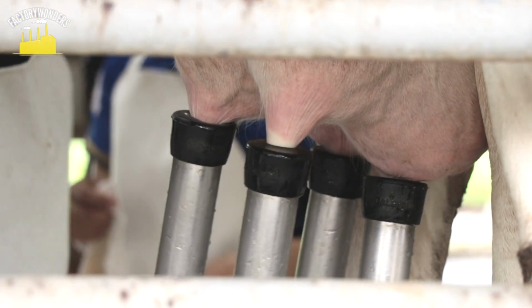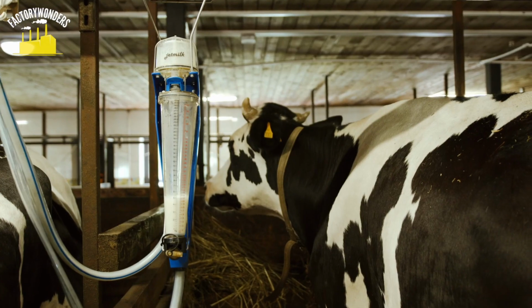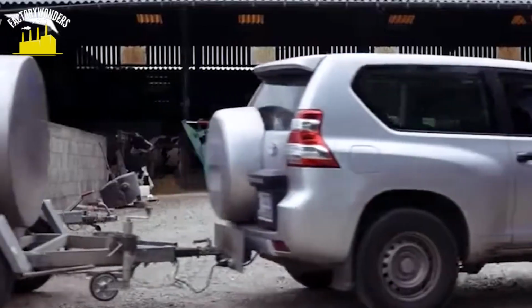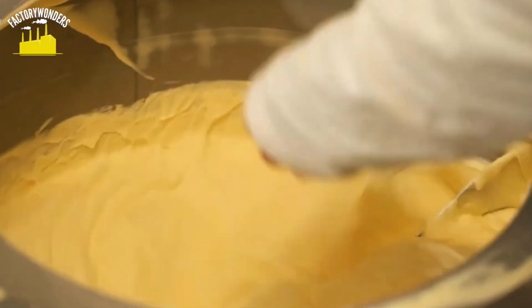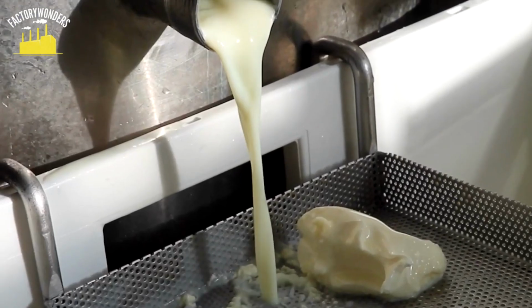So, the process starts when automated machines come into play to collect the milk. This machine has several elongated cups that are attached to the cow which draw out milk through a controlled vacuum. After that, the milk passes through a quality check, and then this milk goes straight to the butter-making process. From here, the journey to rich, flavorful, and creamy French butter begins.